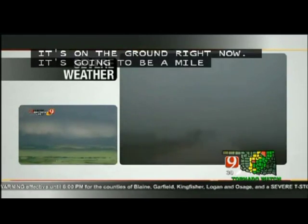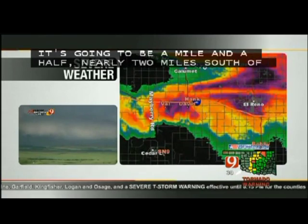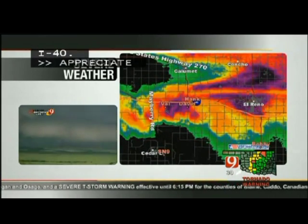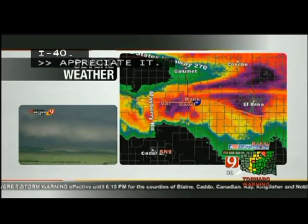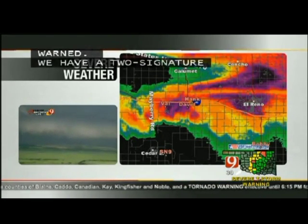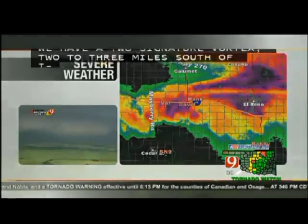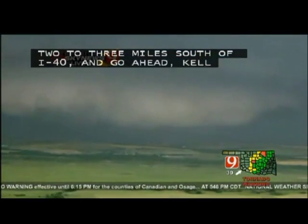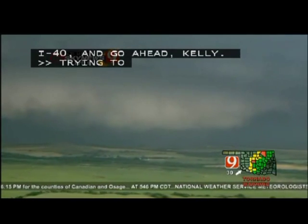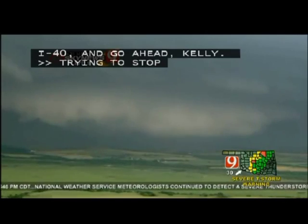In fact, we have two circulation tornado vortex signature now indicated just moments ago, 2 to 3 miles south of I-40. That's right where our guys are looking to the south. Go ahead, Kelly. Gary, I was just going to tell you that trying to stop traffic on I-40 westbound and eastbound out there on the west side of El Reno. If you know anyone traveling out there, call on your cell phone. Tell them to shut it down wherever they are. If they're out in the El Reno area on I-40, shut it down. Call them and tell them to turn on the radio and listen to us.